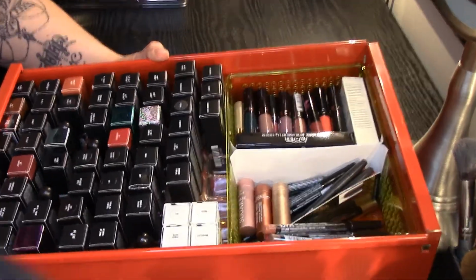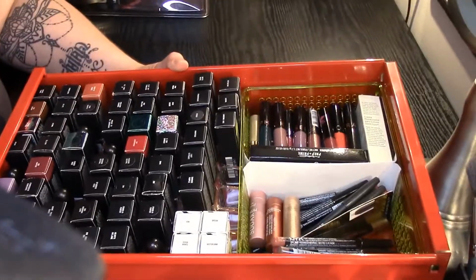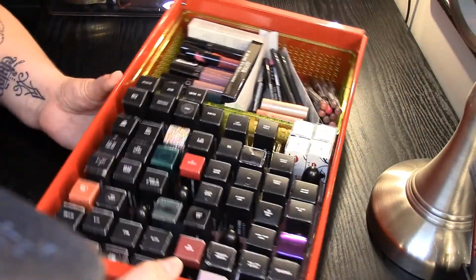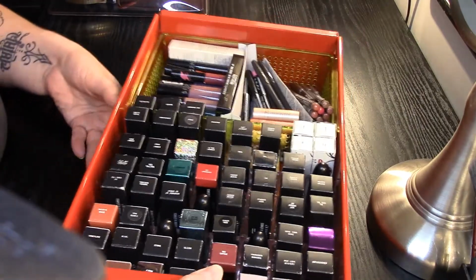Can you see this? Can you see? I wish you could see my face. I'm so excited about this right now. Yes! Oh, that is a beautiful sight right there.